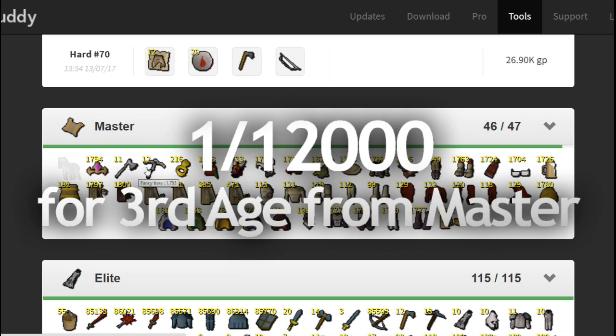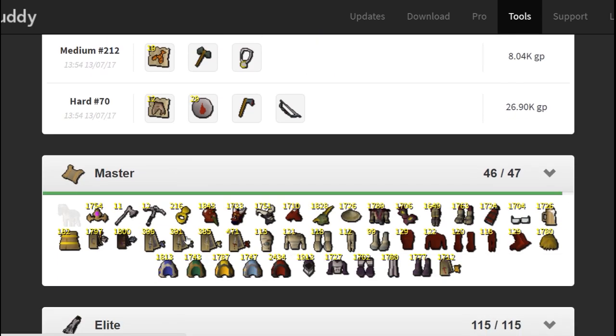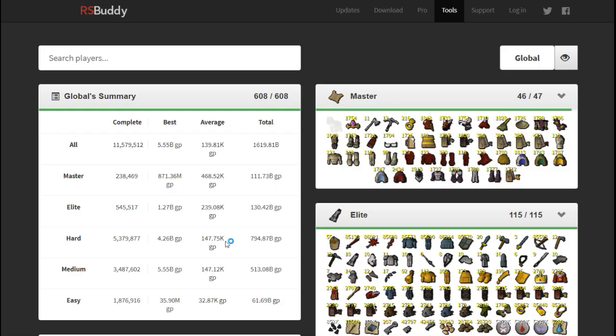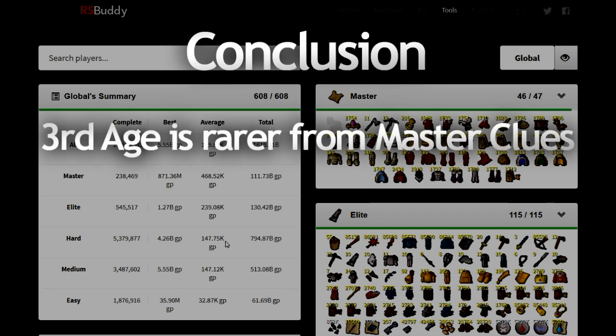In saying that, the prices of them don't really reflect in comparison to things like the Third Age longsword, the Third Age cloak, but still, they are pretty expensive. But anyway, to conclude, the drop rate for 3rd age items in hard and elite clues is much the same, but in masters it is a lot rarer.